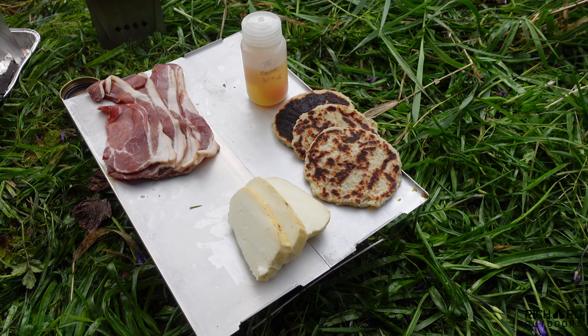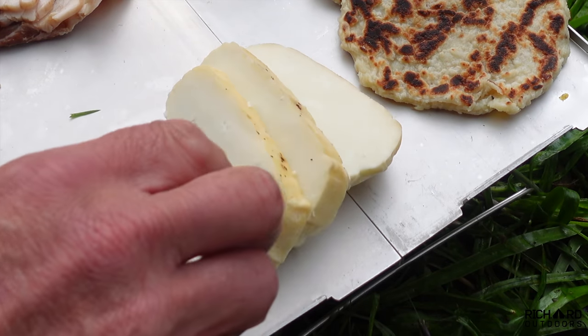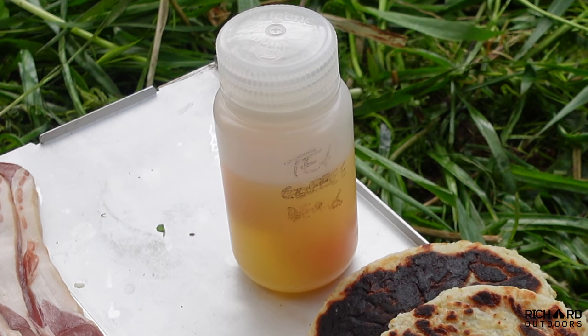And then I'm just going to heat them through. This morning I've got some of my smoked halloumi cheese and I've got a couple of eggs in there.